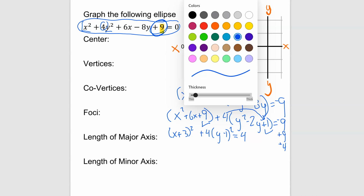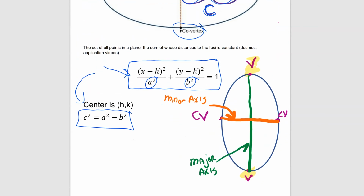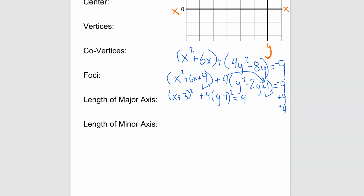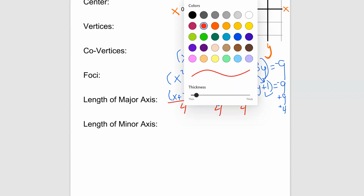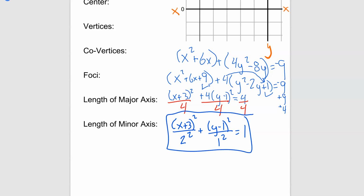And then to get it equal to 1, because if we go back, notice the equation is going to be equal to 1. That means we need to divide everything by that 4. So we're left with x plus 3 quantity squared over 2 squared. Okay, these 4's cancel. I'm going to put a 1 down there. That way it matches up with the form of the equation we have.